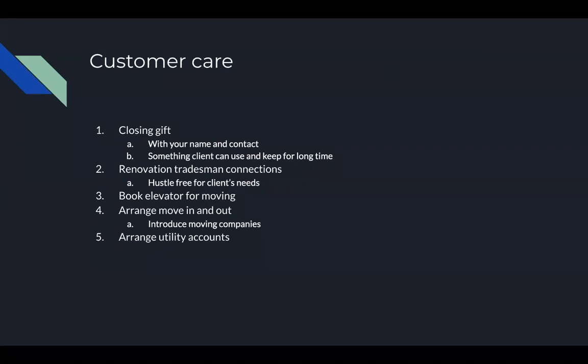Number five is arrange utility accounts. I find a lot of Chinese new immigrant clients are not very good at English. So normally I also provide translation service, helping them to set up utility accounts like BC Hydro, BC Gas, right? Or Shaw Cable internet. So those are the services you can provide to your client. And the more service you provide, the more they rely on you, the more client retention you get. So the client won't find another realtor who provides as good service as you can.